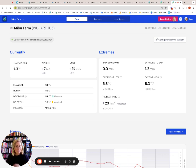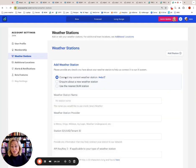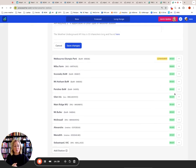Okay, so if you haven't been to the Now tab at janesweather.com, go and check out the observations for your spot. If you need to set up a weather station, it's very easy. Just come in here, add the station, connect my current station. You've got a little help thing here to say we've got 15 different providers that we have set up and worked out how to get those observations through. We just need this data from you, which you should have fairly ready. If you need a Weather Underground one, done. It's very simple. Just go and grab your API key and what the station is called, and we'll set it up in the next day. And you just hit save changes. It'll say pending, and then it'll be ready when it's ready to go.